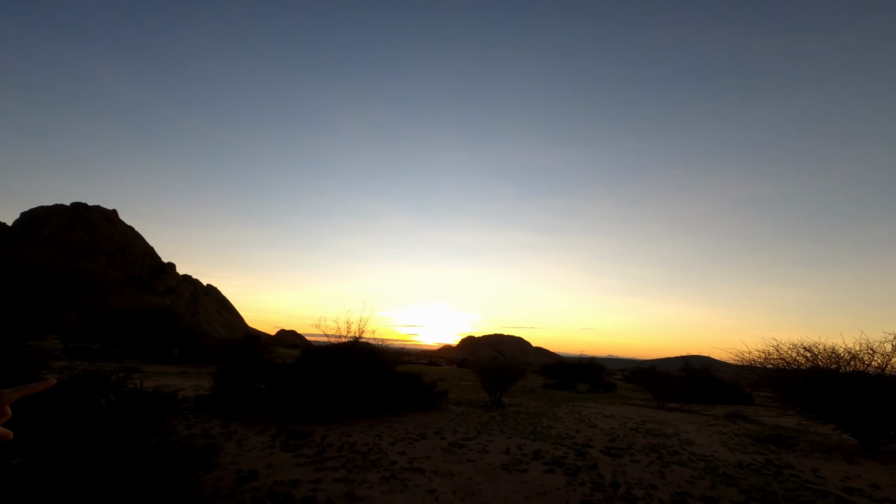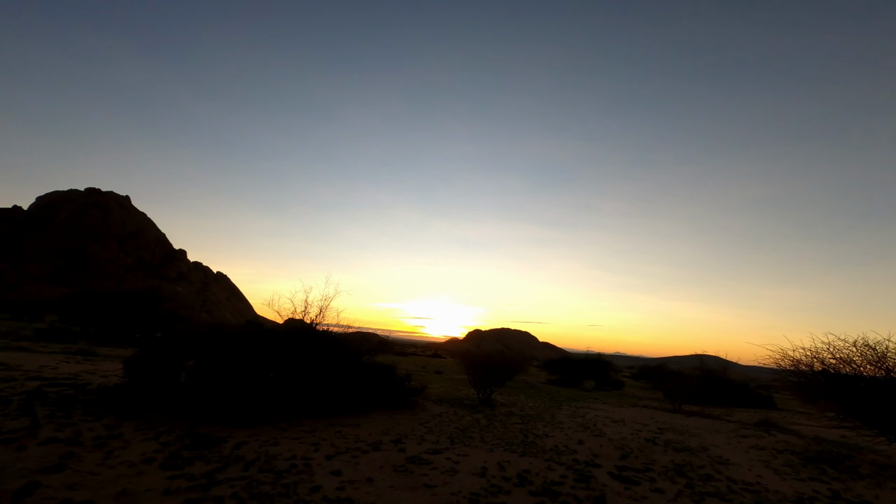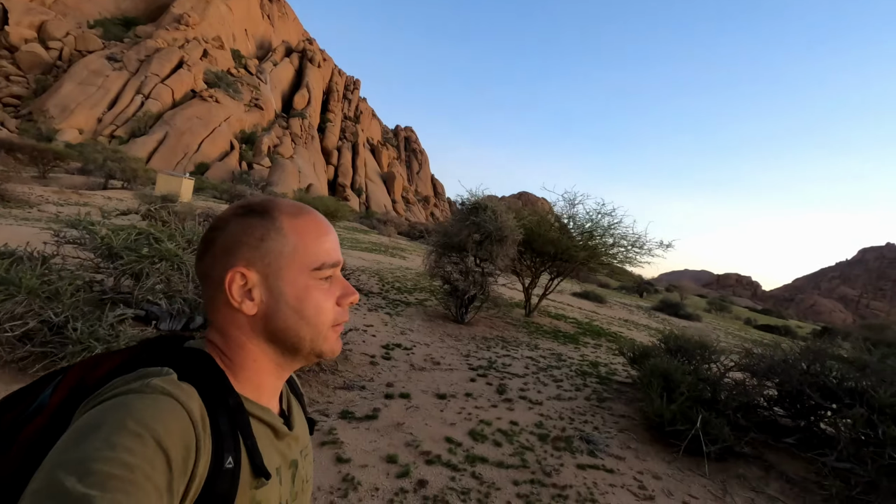We will be getting an amazing sunrise as we hike down. I'm not sure how far it is. It's probably about 3 or 4 k's. I've never actually measured it because I've never had to walk it. It's a first for me.